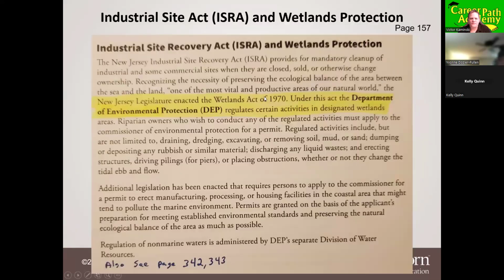And then on page 157, they talk about the New Jersey legislature. See, this is saying what I was just talking about. The New Jersey Industrial Site Recovery Act, ISRA, provides for mandatory cleanup of industrial and commercial sites when they're closed, sold, or otherwise change ownership. So the New Jersey legislature enacted the Wetlands Act of 1970, and under this, the Department of Environmental Protection regulates certain activities in designated wetlands. Who does?